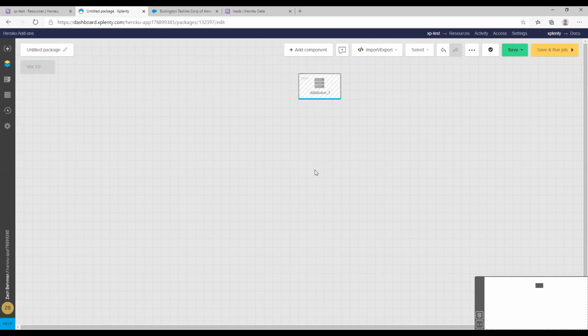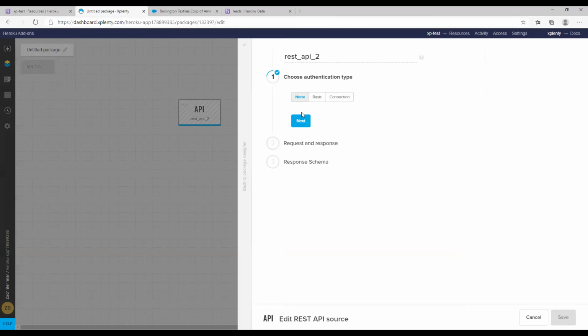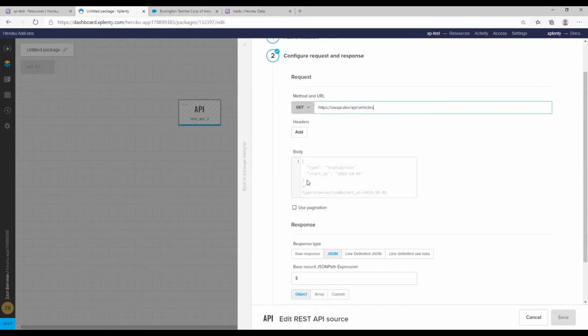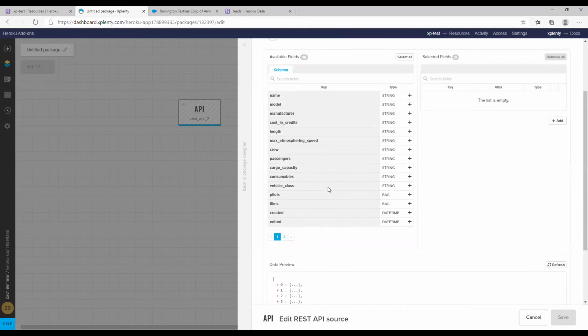Outside of connections to the native connectors we do also have a REST API source component. So customers can go through and bring in data sets from REST API just as they were with the native sources that you've seen. So you can go through, we can use an open API here just as an example. This won't require authentication, but you can support any different authentication, the header, the body, and then go through, and if you have the JSON structure already, go through, make a request. Now this is a live API endpoint request we've made. We're getting all the available fields in the schema.